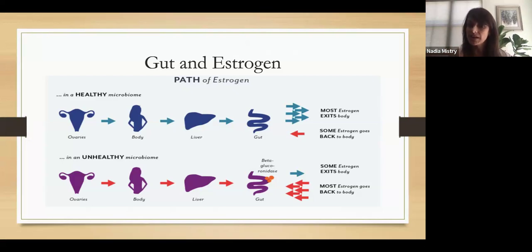That's when your gut comes in. Your gut is a major source of elimination. Some estrogen, to maintain balance, naturally gets reabsorbed back into the gut. Most of the estrogen and toxins, though, need to be eliminated.